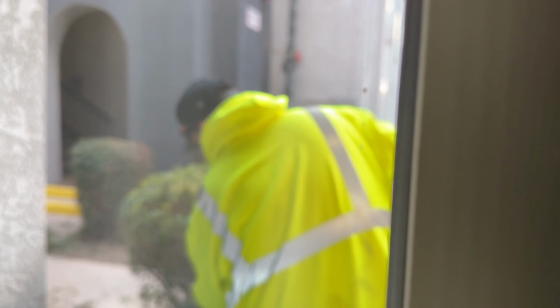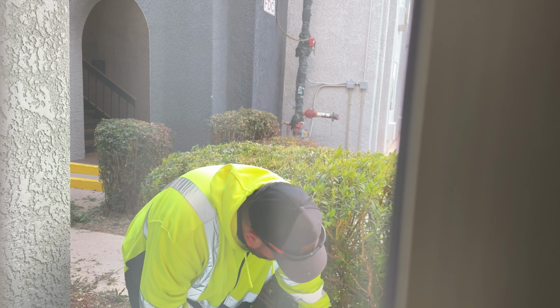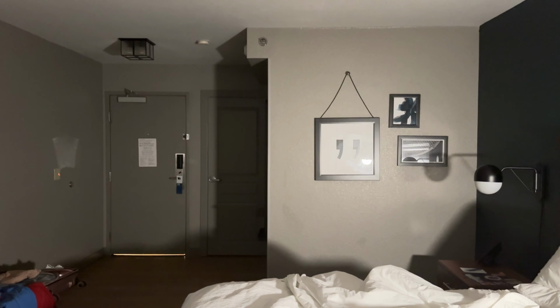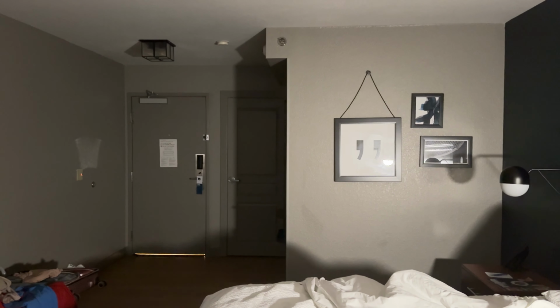Early the next morning, at 7 a.m. on the first morning that we were there, that guy started working right outside our window. I mean, honestly, how could you sleep in that place? On other occasions, vacuum cleaners were howling after 8:30 p.m.